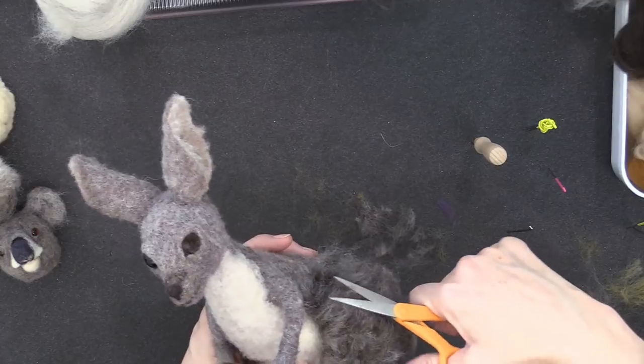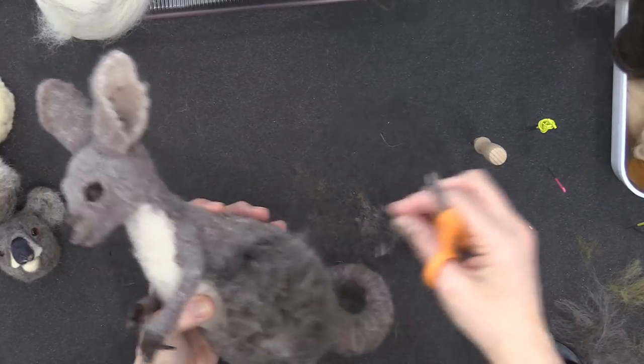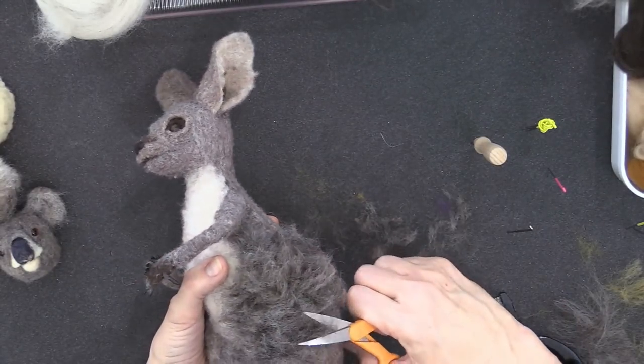And I'm just going to trim it off. Like I said, I'm not worried about getting it wrong, because almost all of my pieces are teaching pieces, and I feel like you can learn from it.